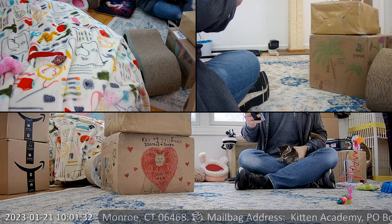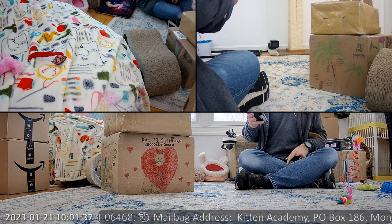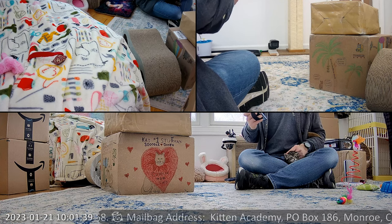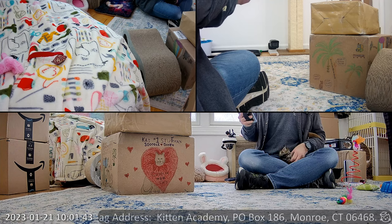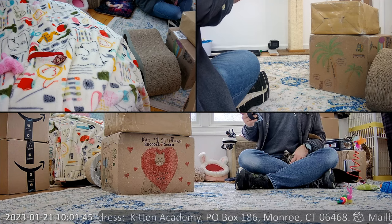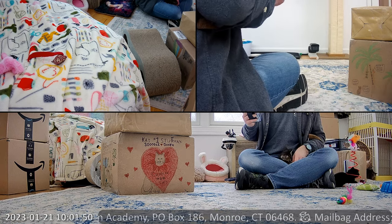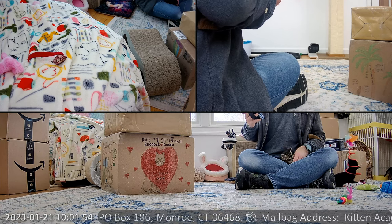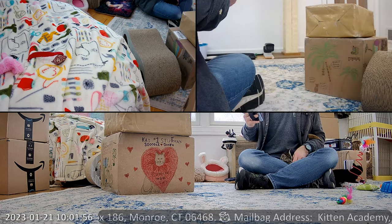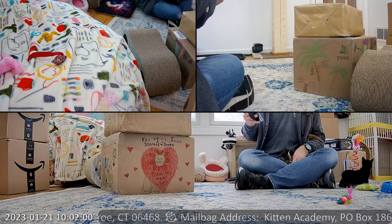Good. That's a steep two angles on that beautiful box. It's got all the nice little drawings and stuff on it. That's very cute. Kind of blocking all the cameras, but that's okay. It's not going to be a super long mailbag. You can see how much stuff we've got here in some of these boxes. A lot of them are sort of drop shipped, so not now. I'm still adjusting the camera angles though. There we go. Okay.